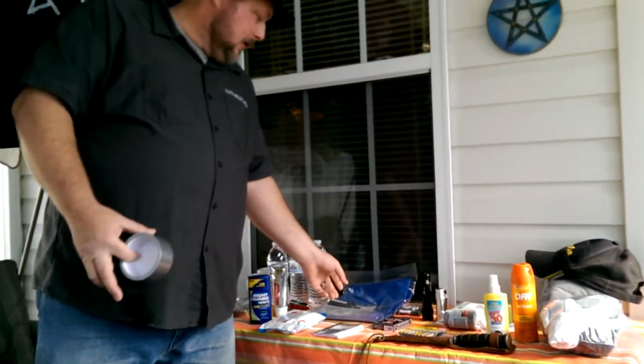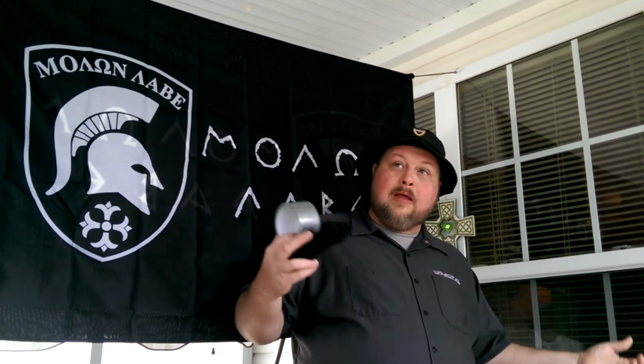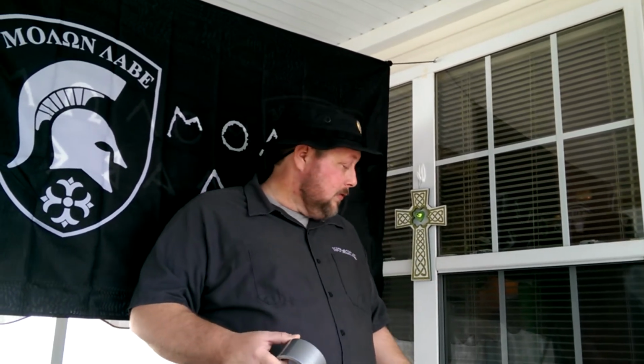The next thing would be some type of shelter. This is called a tarp. I'm sure everybody's seen one of these. They're relatively inexpensive. This one's a 4x6. They make them really big. However, that's more weight to carry. Paracord. 50 foot of paracord will get you through a bunch of stuff. You can hang up this tarp to use it as a shelter. You can use it as a clothesline in case your clothes get wet or whatever.